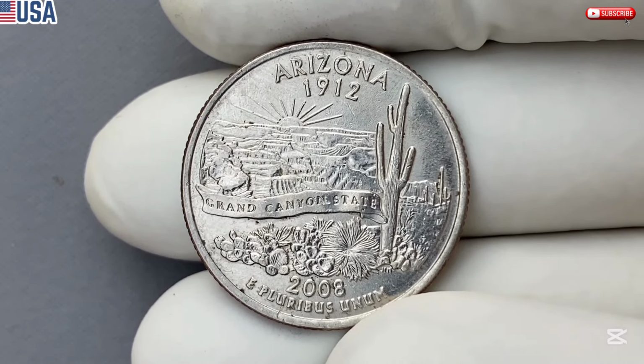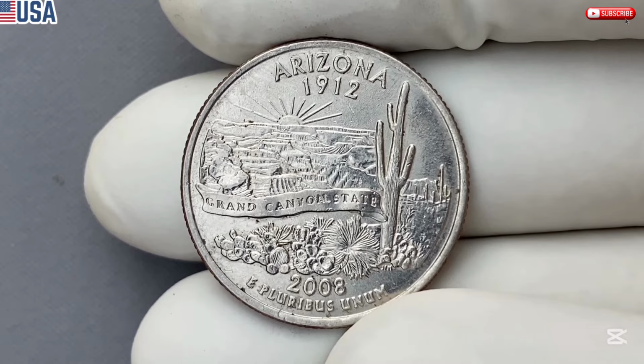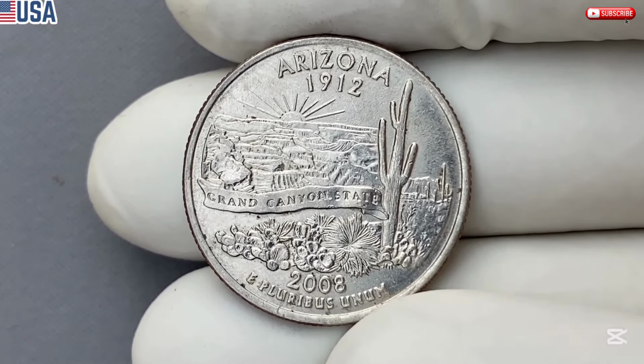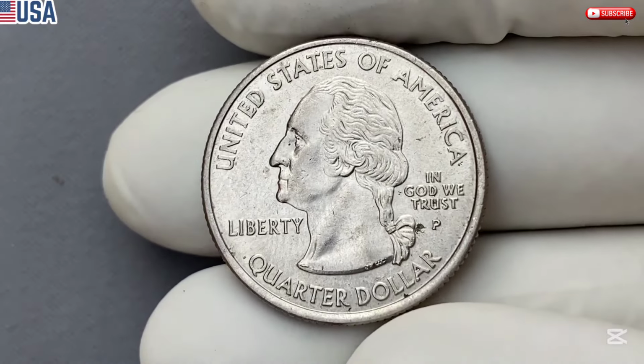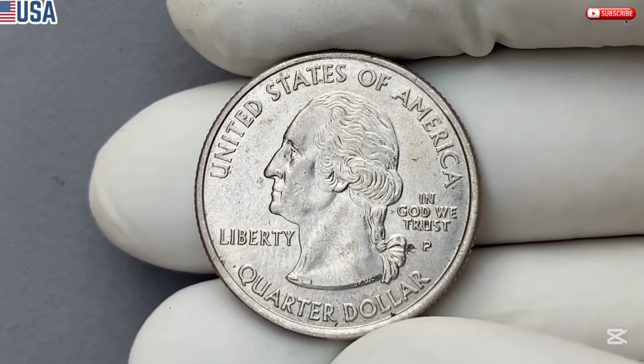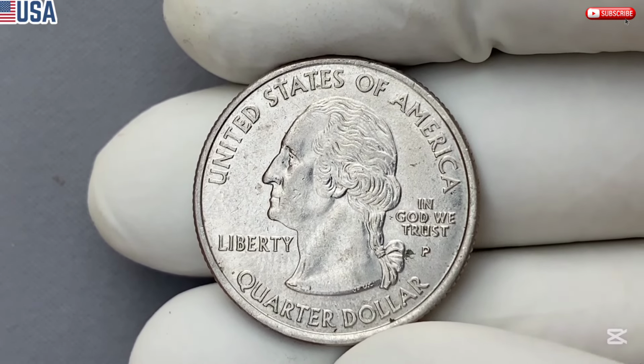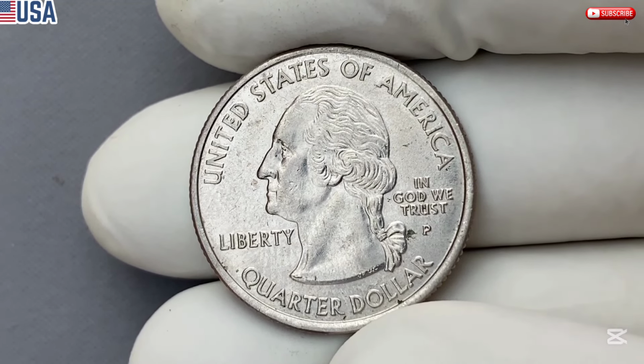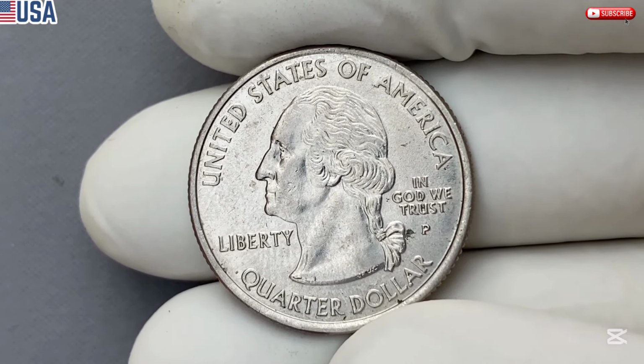But this coin's beauty isn't just skin deep. It's got some rare qualities that collectors are absolutely crazy about. Now, before we go into the rarity and value of this coin, let's first look at the general design and what it represents. Arizona is known for its desert landscapes, national parks, and, of course, the Grand Canyon.